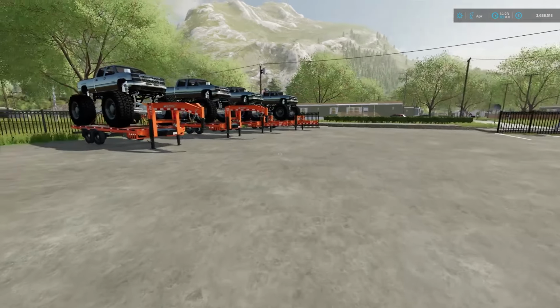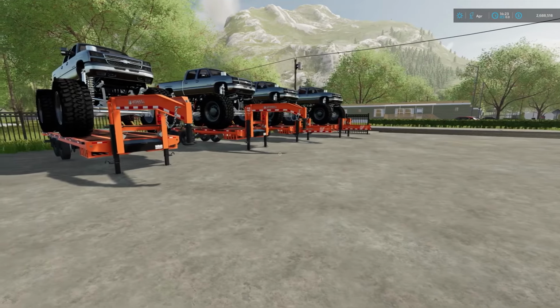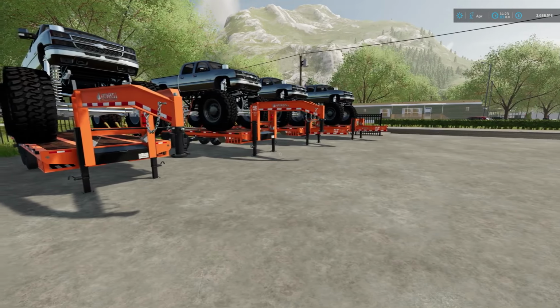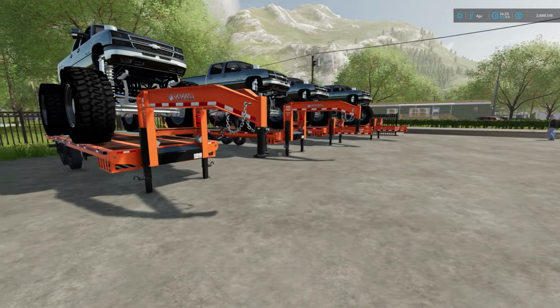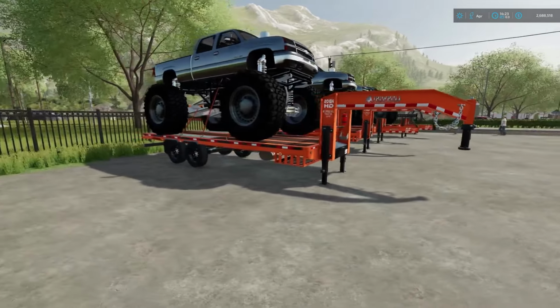Today we are hauling these four trucks. I guess we're only hauling three trucks, but we're hauling three trucks up the mountain for some billionaires. They hired us to carry these trucks up to their Airbnb, I believe. It's going to be a struggle. We don't have any trucks either.